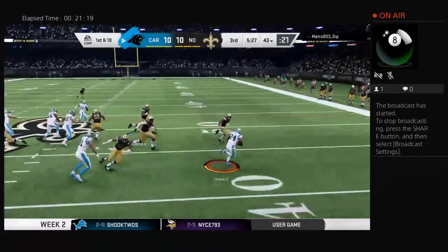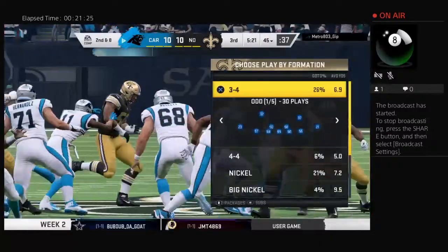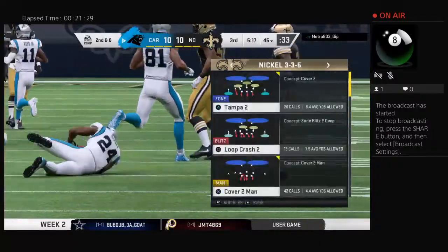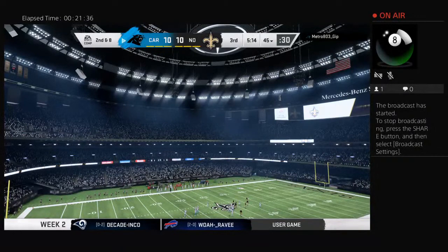On the give, running right is Howard. It was Jason Pierre-Paul who was able to get him down. Tough first half for him, unable to put up the numbers he's used to producing. But with a guy like him, you and I both know it just takes a couple of explosive touches for him to make an impact on this game and on the stat sheet as well.